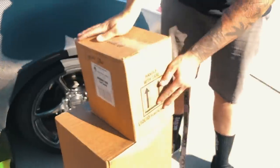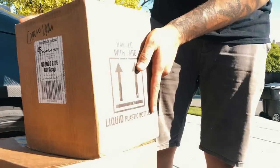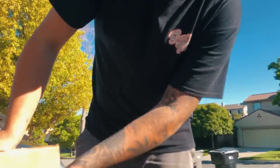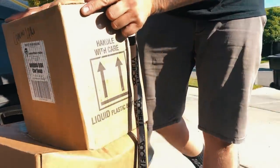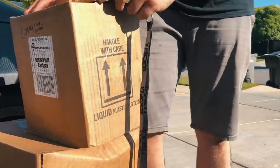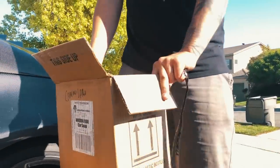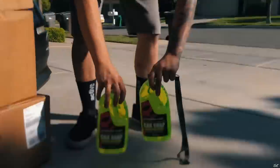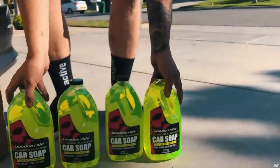So, liquid plastic bottles. What do you think they are? Well, you know what they are. But what would you think they were if you didn't know what they were? Me? Yeah. Liquid plastic bottles that have liquid inside of them, like WD-40 or something. So Voodoo hooked us up with all the car care needs we need. Did I say that right?